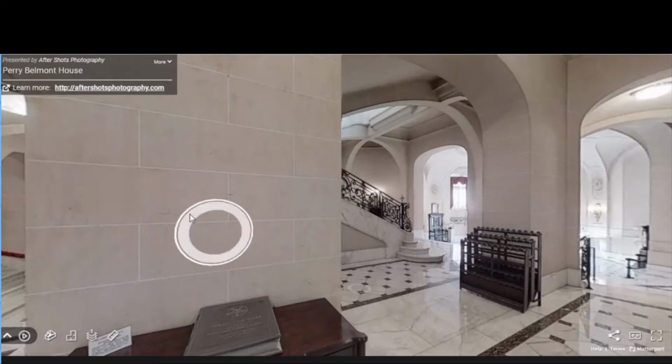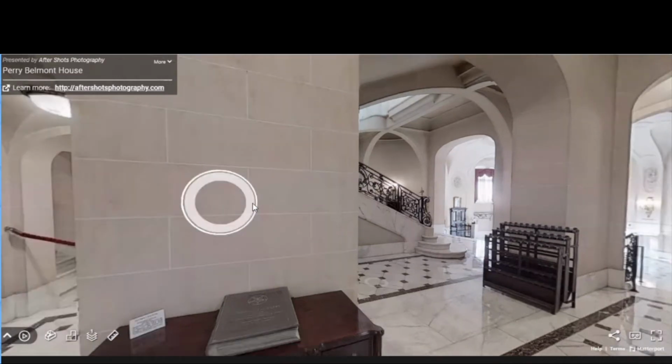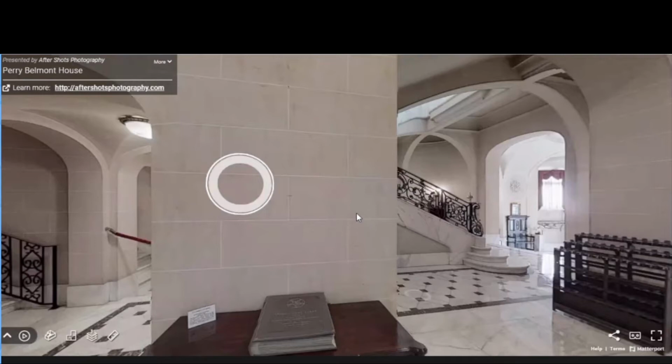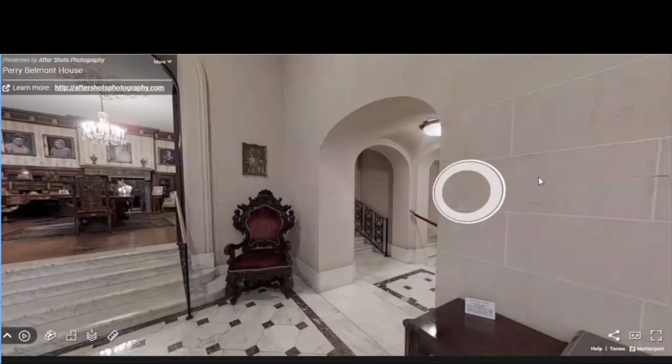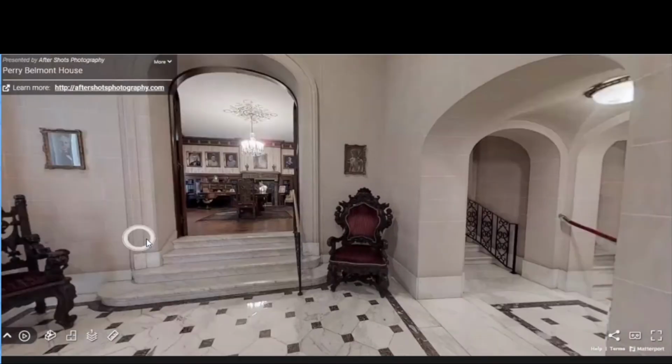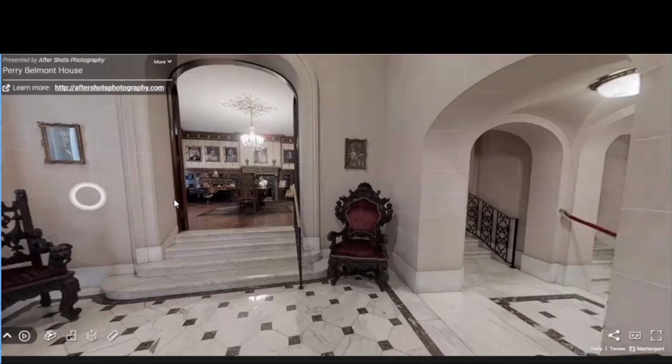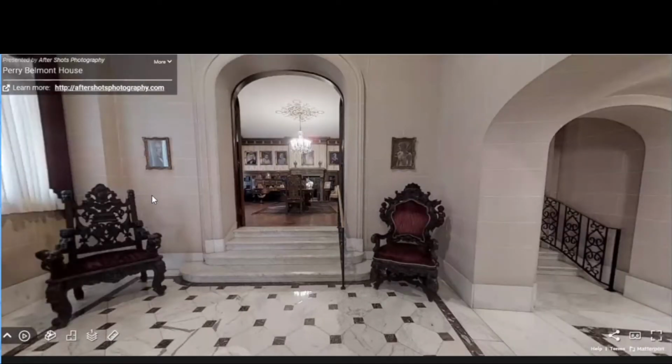So I do want to point that out. And then also this is the outside, which is the Indiana limestone. This is a faux technique to make it look like the limestone from the exterior. So I'm going to try to turn here. And I'm going to kind of need to read from some notes here.